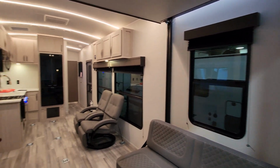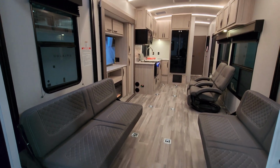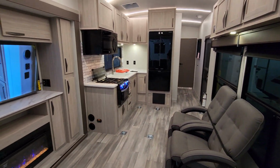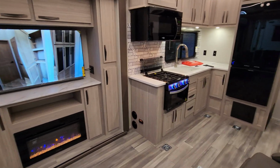What do you guys think of this so far? You like the look, the cabinet colors, the flooring? D-rings all the way up there to the refrigerator area, so that's pretty nice. Could definitely tie down a lot of vehicles in here.